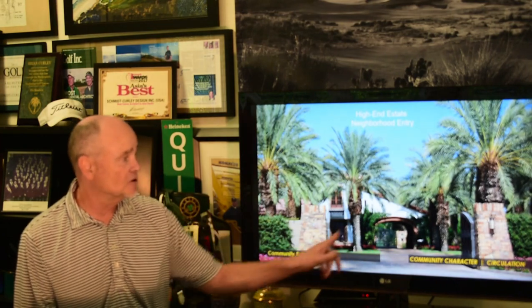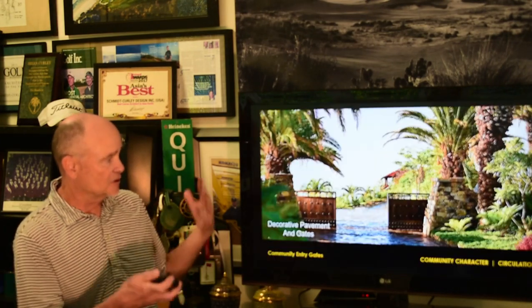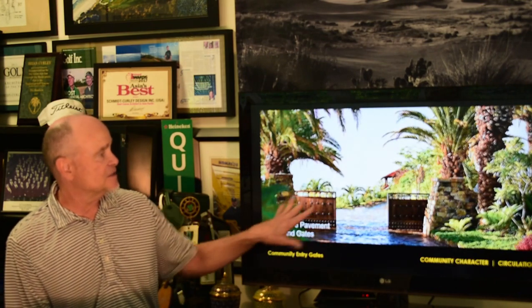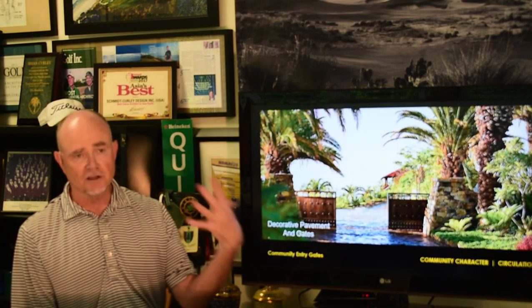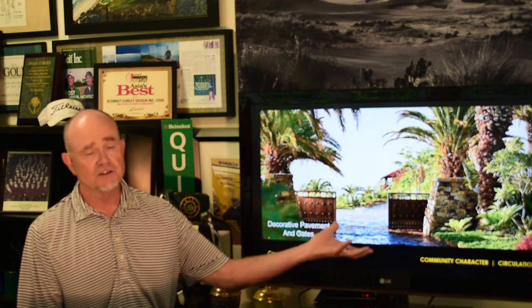This is a real dense entry. This is actually the way you drive in. You go actually through the building to get in. Very unique. Indicates lower density. This one a little more wide open. Again, this is more of an entrance into a more secluded area. It could be a more high-end VIP housing area that wants its own character.